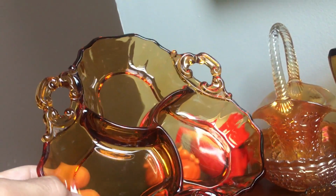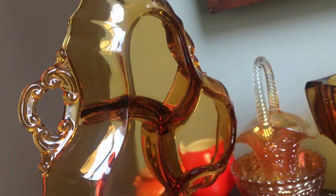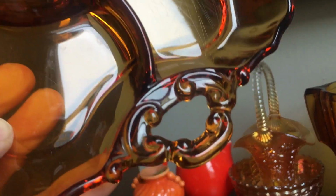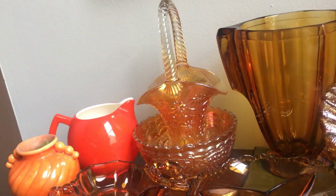I'm sure someone out there is going to look it up and tell me, and that's wonderful because obviously I haven't had a chance to do that yet. So Cambridge, Fostoria. I should have that handle memorized, but I don't. Anyway, a serving dish probably, but could also be used for candy.